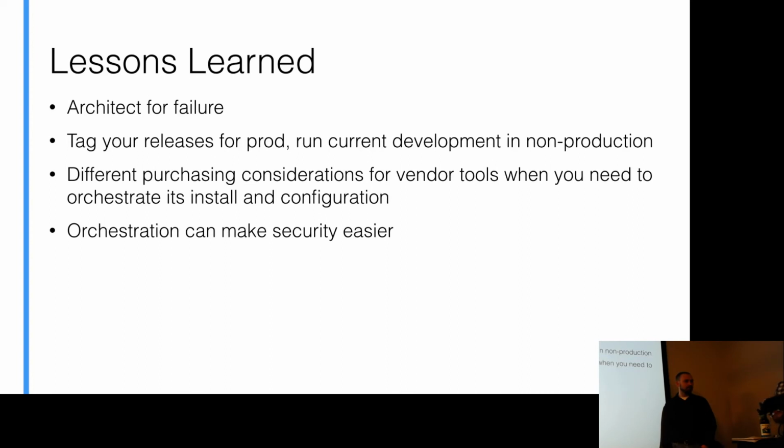We also tag our releases for prod and run our current master development in our non-production branches. So if we want to deploy to our production environment, we have to tag a specific Git SHA, and then that is what's actually deployed to production. That way we have a static pointer to our code. We'll never delete those tags either. And we use that across our infrastructure as code and our Docker containers as well. Right now we don't have a private NPM repository. We're just specifying specific Git repos and then the tag to pull specific versions.